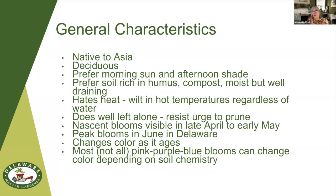Some people don't like the look of an aged blossom. I personally do. A lot of my macrophyllas start to fade, but they look like someone's come in and painted them with watercolors, and they'll shift to muted greens and muted pinks and muted oranges. And I think they're very, very lovely. And then eventually they just turn brown. Some people leave them up on their shrubs over winter because the snow will collect on them, and some don't. Most of the hydrangeas in this category will shift from blue to pink or pink to blue, depending on your soil chemistry. It is not just pH.